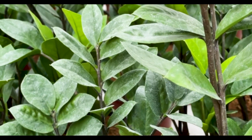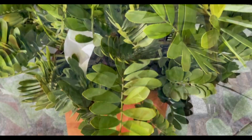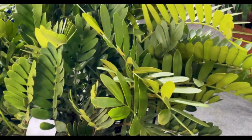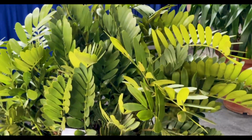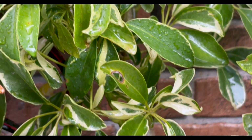Its glossy, upright leaves give a sculptural feel to any room. And it's a tough plant. It tolerates neglect, low light, and even dry air. If you're patient for a few weeks, it'll reward you with quick growth spurts that are honestly so satisfying to see.